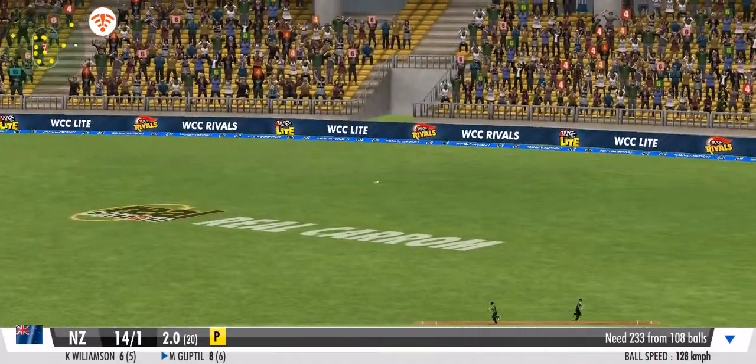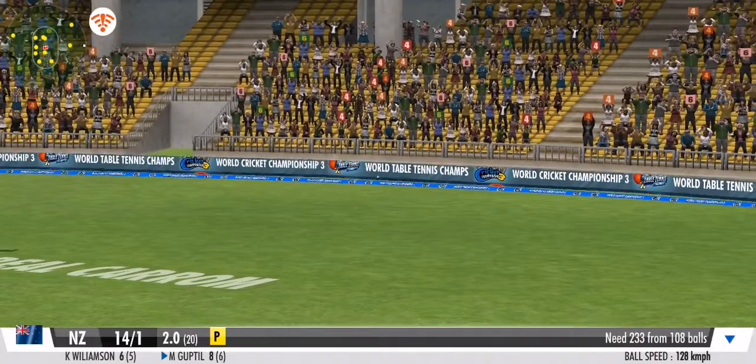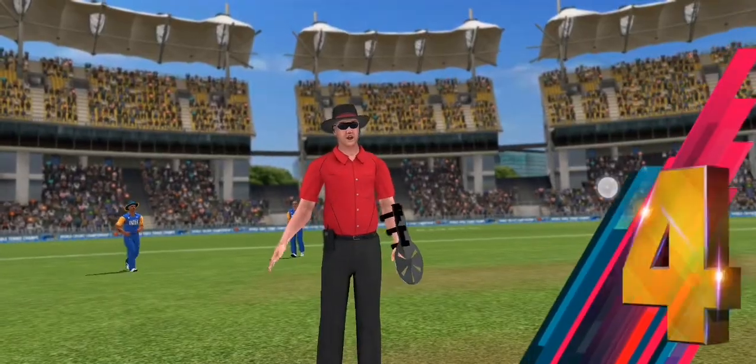One. Two. That's right in the middle of the gap, and it's racing away to the boundary.